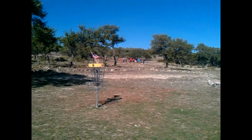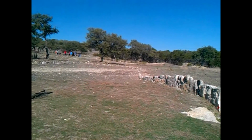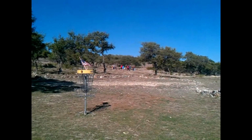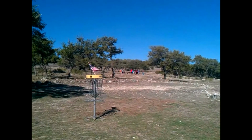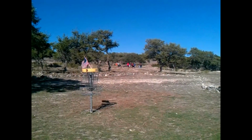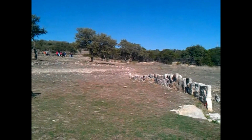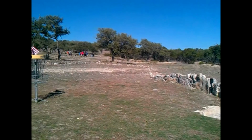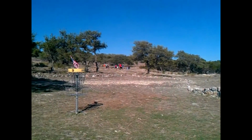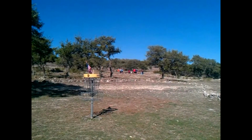Jamie throws first. It looks like it got up a little higher than he wanted. Oh, and a little wind pushes it down. He is safely on the green, looking about 25 or so feet away. Dave Feldberg next. And Dave with a nearly identical throw, just a little bit harder, seems to have gotten it within 18 feet. Good shot.